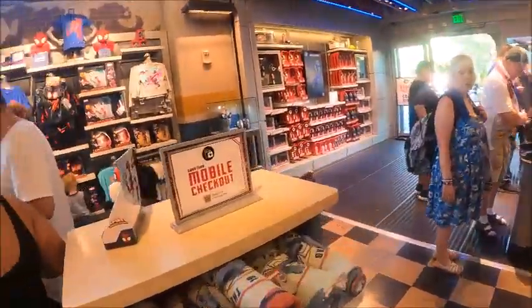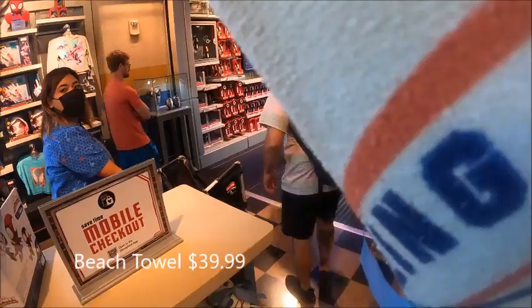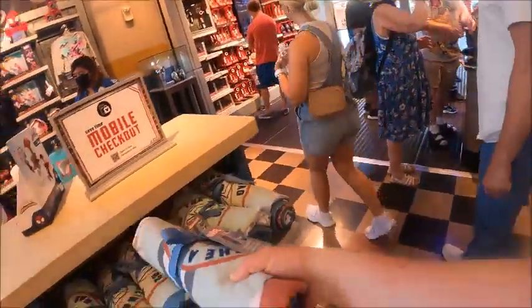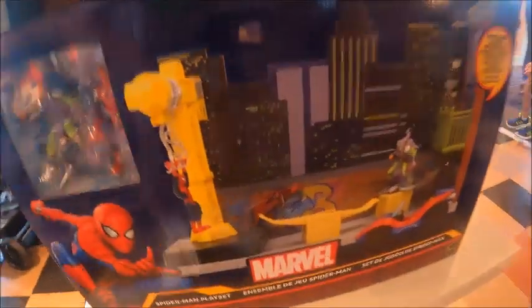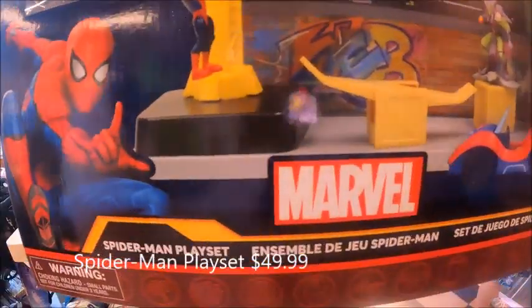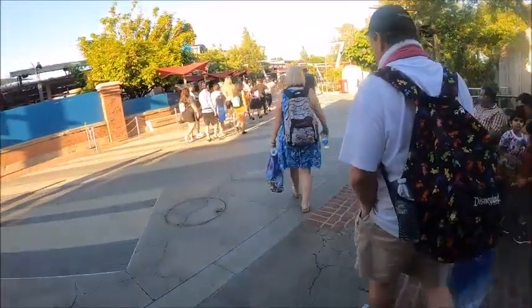Josh, we're gonna go with a great beach towel. There you go. That's a blanket. Beach towel. Oh, there you go. $40 for that. Oh, look at this. It's too heavy, but look. See that? Play it at the play set. Off to the next door.